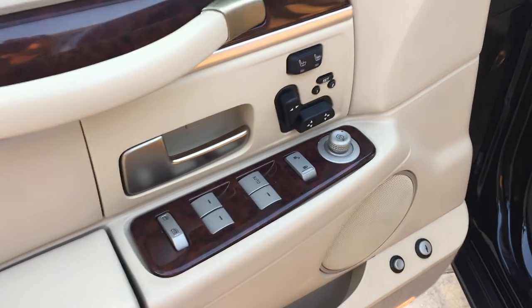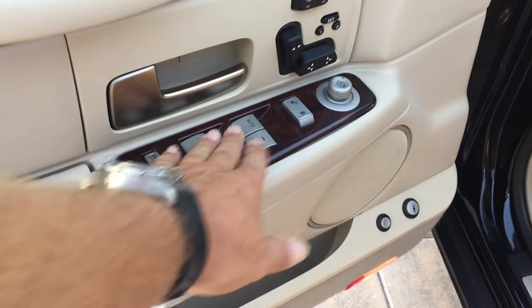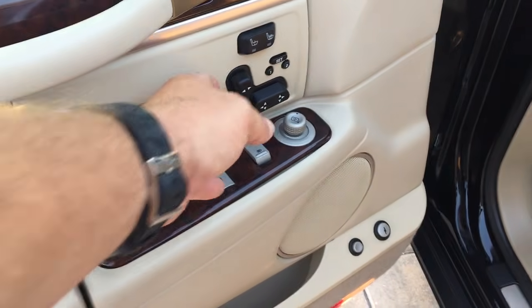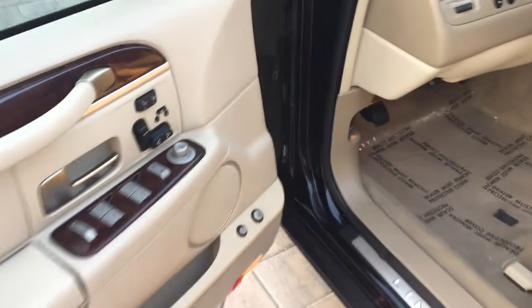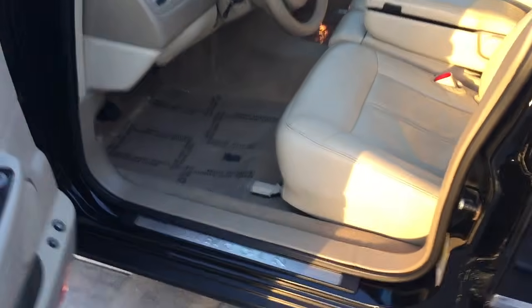You can see a brushed nickel door pull. Nice little nondescript gray buttons for the windows. Heated seats with memory. You know, everything is really, really nice there. All right, let's hop in and get out of the sun.